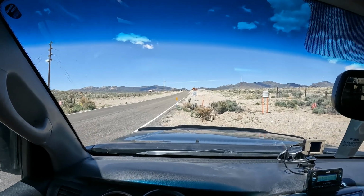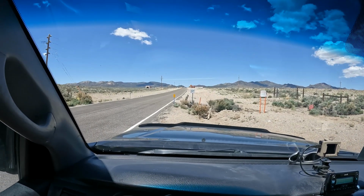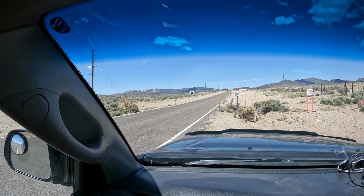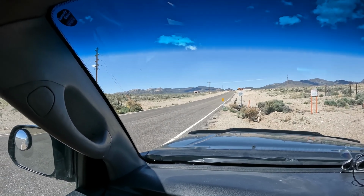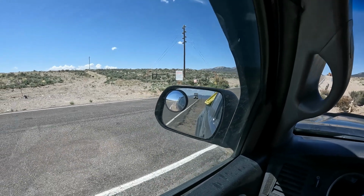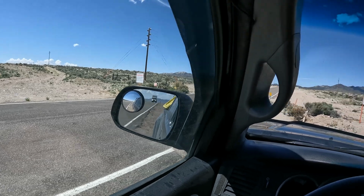Yeah, sign that says welcome to the Nevada Test and Training Range. A building made out of shipping containers, it looks like. Yeah, I'll get out after this truck goes by. I don't know what he's doing, he's going really slow.